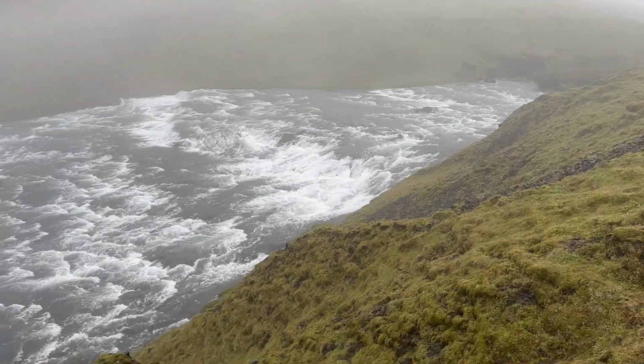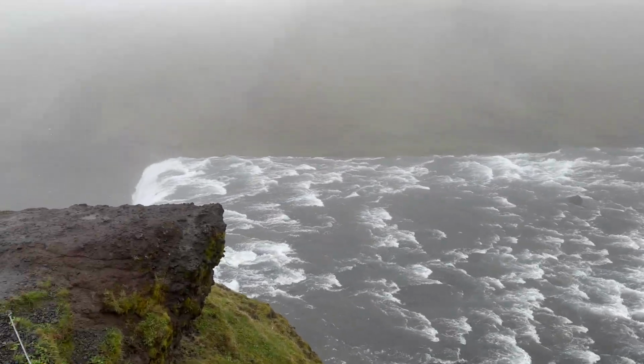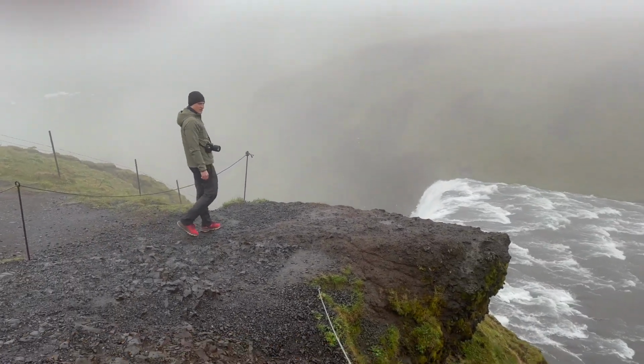There are a few trail walks here where you can spend half a day to explore more. But we couldn't afford the time because there were just more waterfalls to see later on.